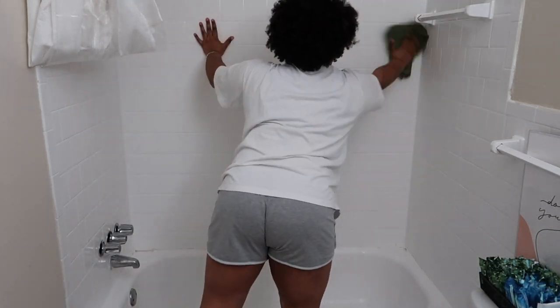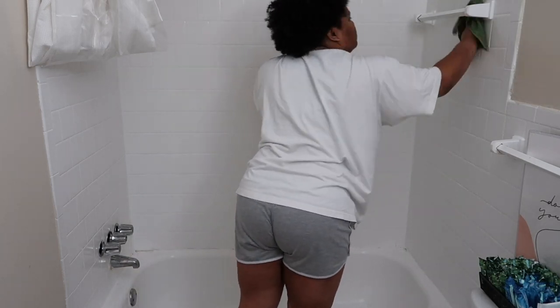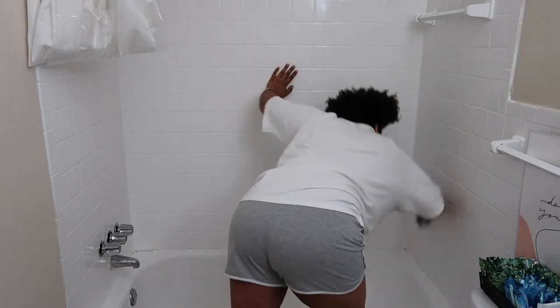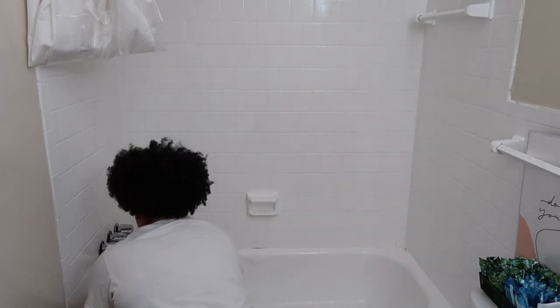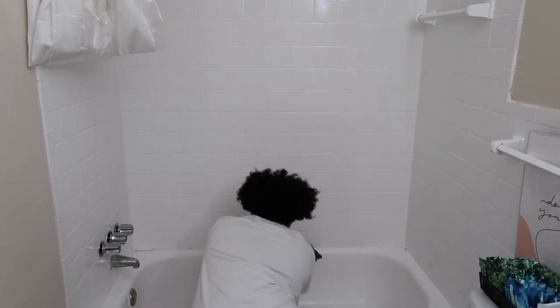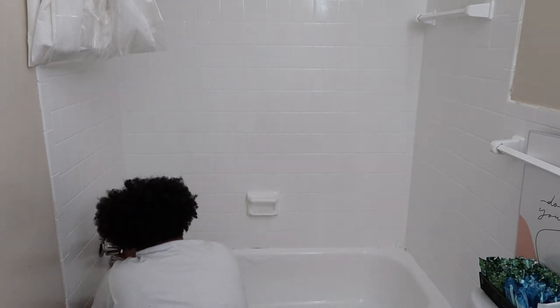The outside, if you don't wipe the outside of your tub, the bottom of your toilet, and underneath all that, I cannot trust you. Let me know if y'all clean the bottom of y'all toilet too, and the outside of y'all tub. And once I wash everything, I rinse out the cloth with hot water, squeeze it out, and then wipe everything down just so there's no lingering products when I get in the shower. And I do use their daily shower spray every day when I get out of the shower.